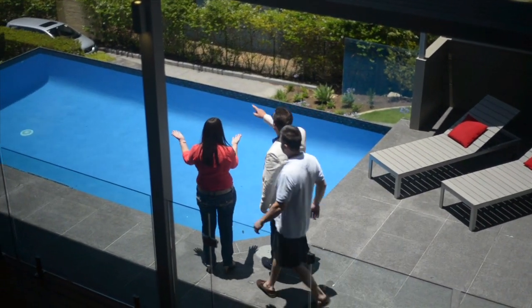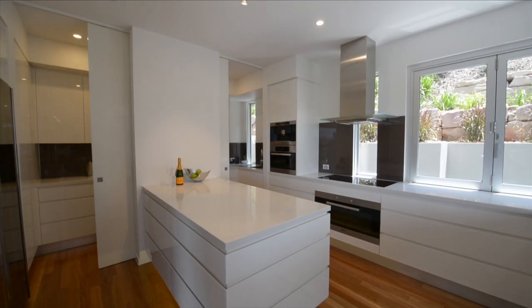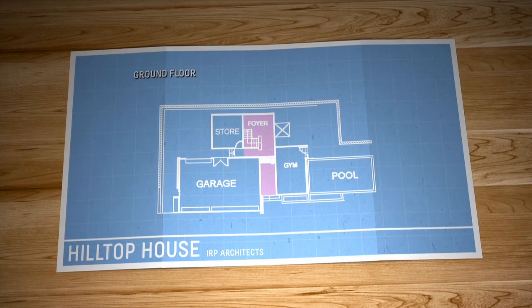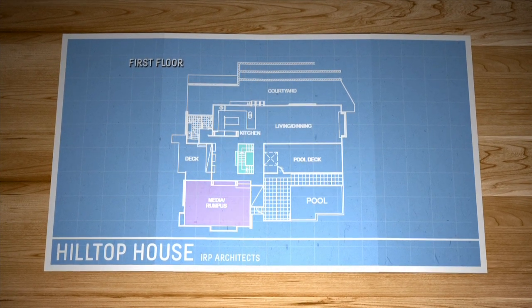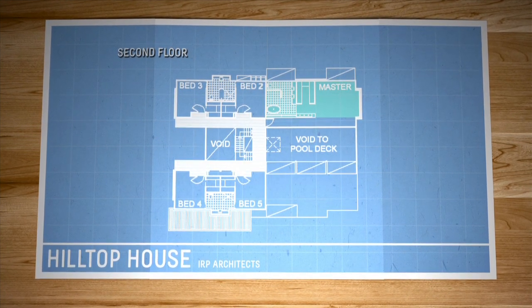The house has all the crisp, clean lines you would expect in today's modern architecture. I particularly love how the butler's pantry can be hidden with 2 sliding doors. The house is entered on the ground level and is accessed via a central atrium. On the first level is the kids' media room and also the kitchen and dining space. Upstairs is the master bedroom suite, which has views over the pool and beyond.